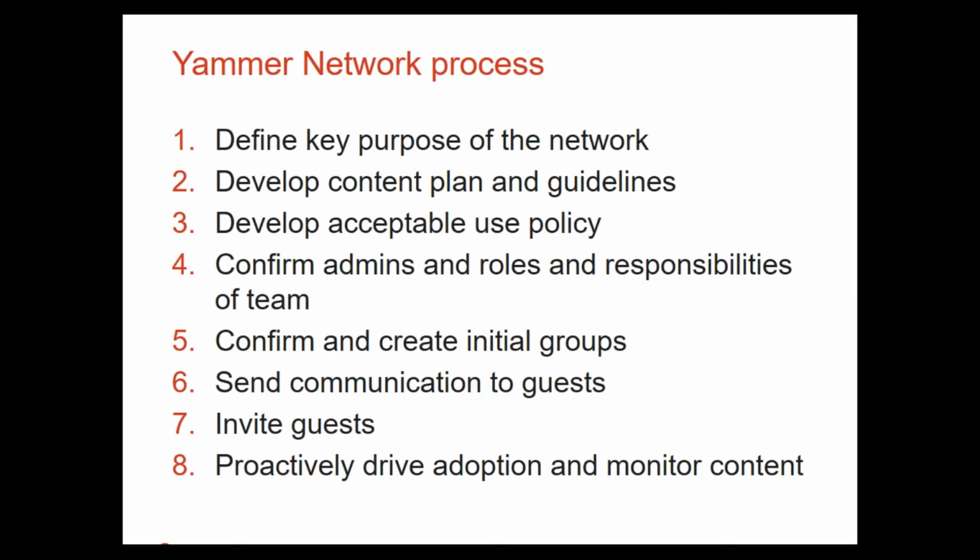But before you launch too far down the Yammer path, I'd just consider, what are you going to use it for? What content are you going to put on there, and what are your guidelines for content? Develop an acceptable use policy.